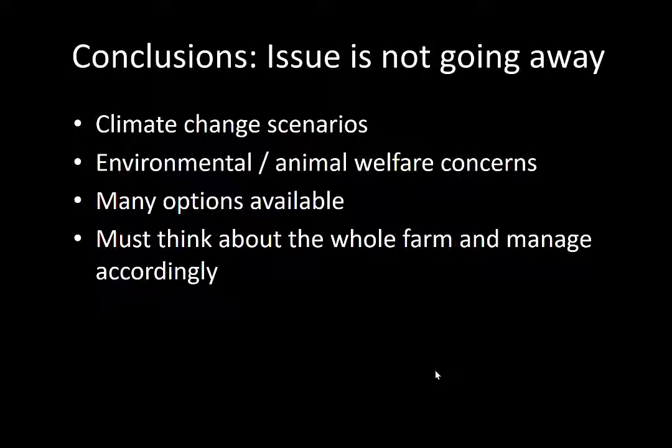We have a lot of options for how we want to deal with fescue toxicosis. I think we need to start thinking about how to employ those. But when we do that, we need to think about this on the whole farm, and we need to manage accordingly. And I will stop there. If you have any questions, I'll be happy to take them.